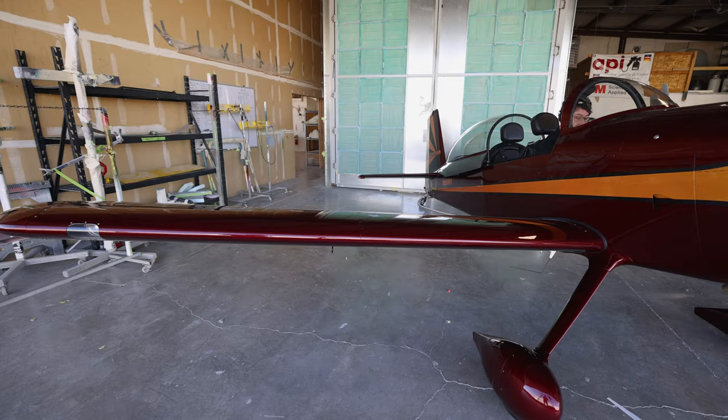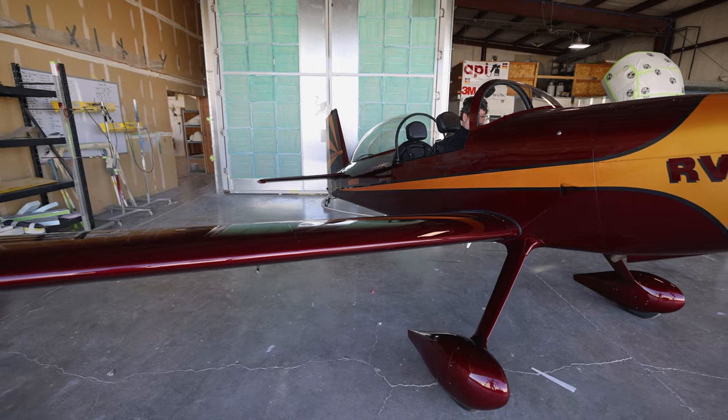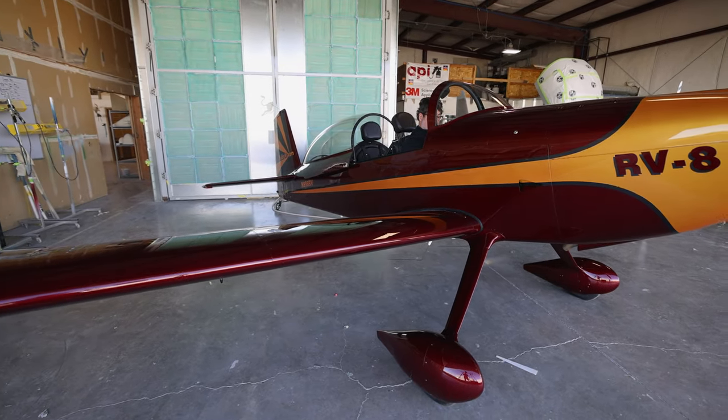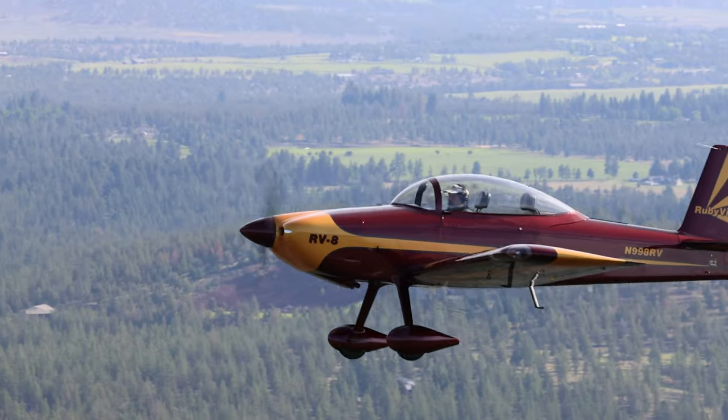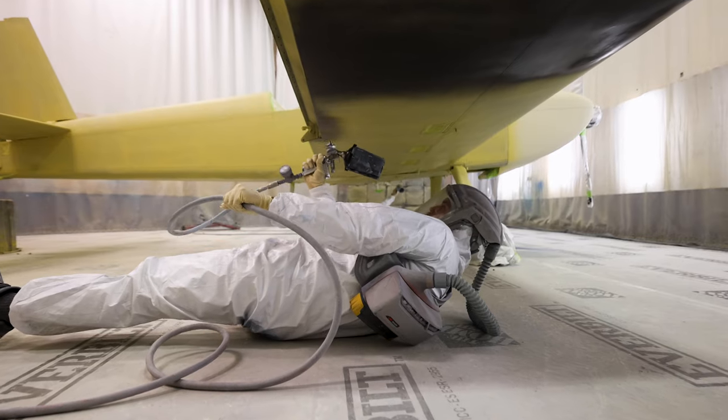How comfortable do you feel in an RV-8? Well, right now I have about 500 hours in this RV-8, and probably about 250 hours in an RV-6 as well. So I'm very comfortable flying RVs now, and they're a great cross-country aircraft, and we take the RV-8 flying all around, and we flew up to Bend, Oregon, which is about a 2.5 hour flight from here. Got it painted in October, so that was a pretty fun trip.